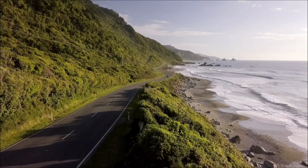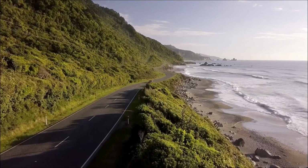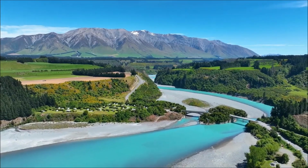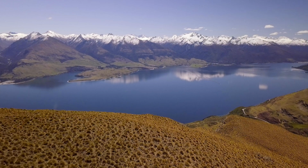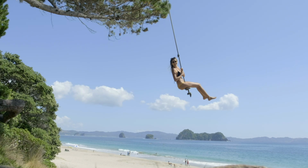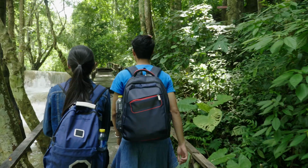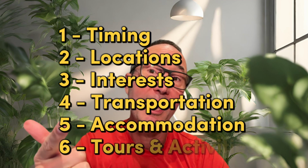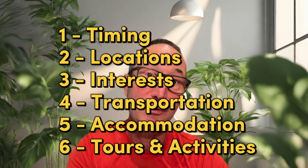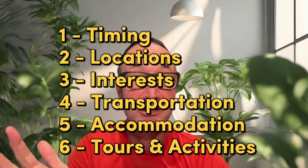In my job as a travel designer, I have found that the key challenge for many family travelers is to achieve the perfect travel balance. New Zealand is a beautiful country and there's lots to see and do, but how do you cater for different ages and interests? How do you have a relaxing but also exciting holiday experience with lots of memorable highlights? Let's go step by step through the key and most important planning steps. Those are timing, locations, interests, transportation, accommodation, and tours and activities.